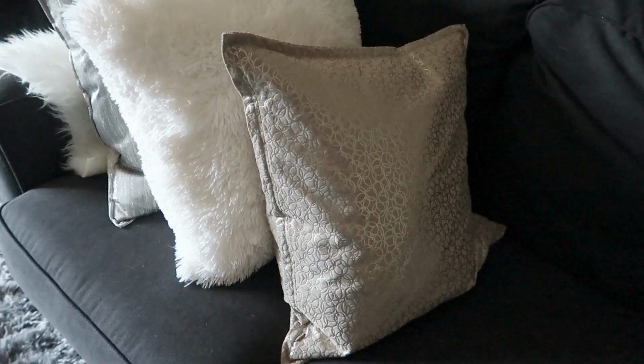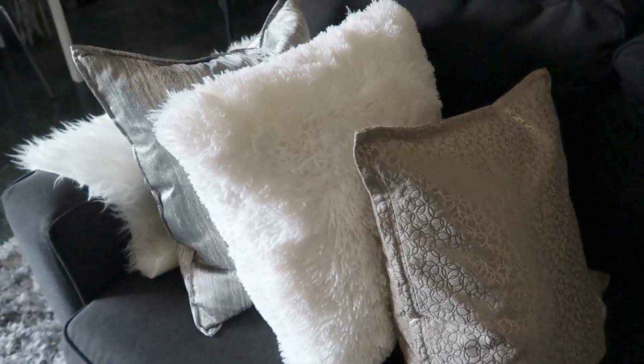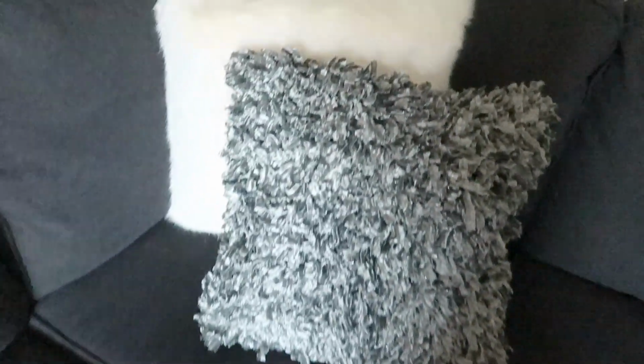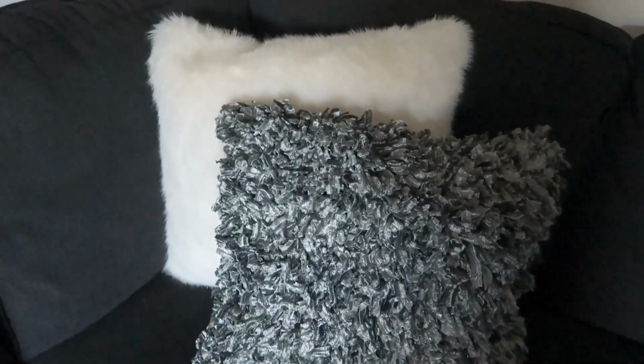So a lot of the detailing, like I said, I got from Home Goods. I'm going to go over what I got from Home Goods. All my pillows are from Home Goods. I literally just mixed and matched them. It wasn't a set or anything. Anything I thought was cool. I think there's one pillowcase that's from IKEA because I just saw it.